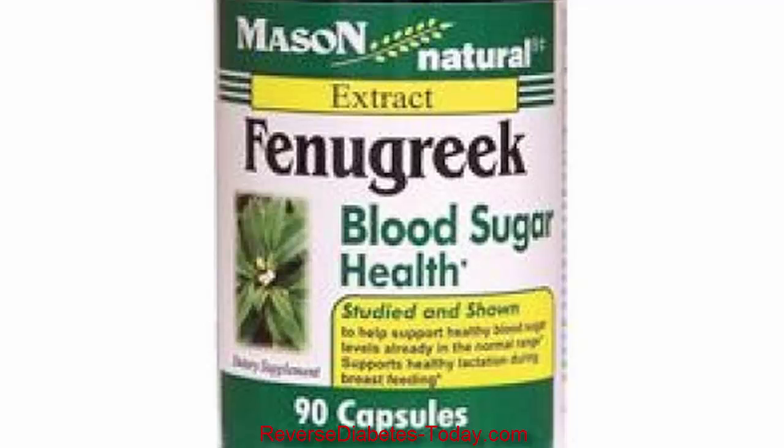So I don't want to complicate things for you. All you have to do is simply take 3 of these capsules every single day. As you can see, this company has a really pure form of fenugreek. They even promote it right on the bottle, optimal for blood sugar health.